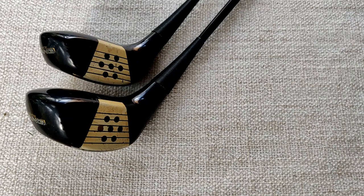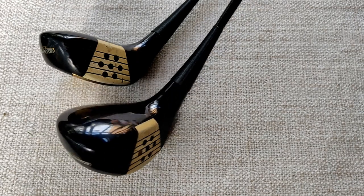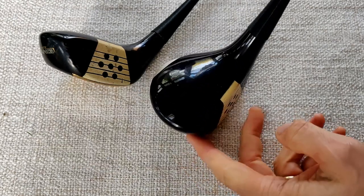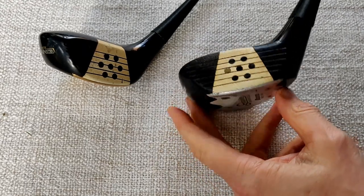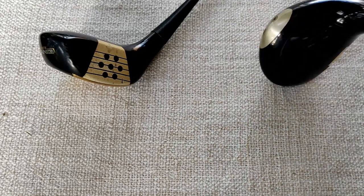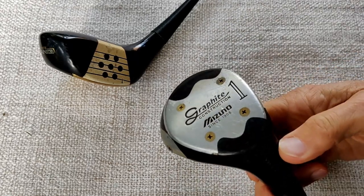We've got two woods. I've actually got 1, 3, 5, and 7 in these, and these are a graphite head, graphite shaft, and they are by, spin that round, Mizuno.